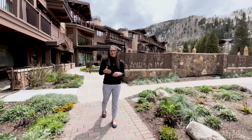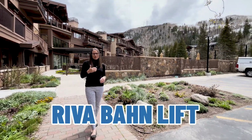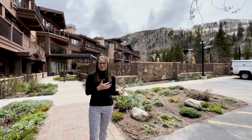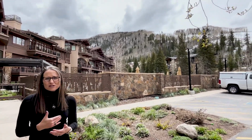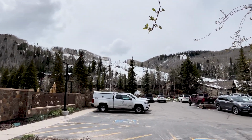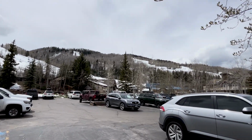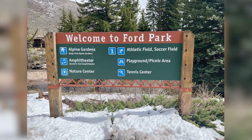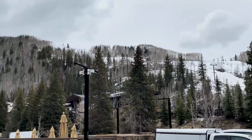Now, we are located on the east side of the village near Golden Peak and the Riva Bahn lift. So truly walking distance, 1 minute to the lift. You're looking at them from the condo. So absolutely stunning. Out the back side of the lodge, you are steps away from the Ford Amphitheater, the gardens, the park, the soccer fields, all that has to be offered there. So really an incredible location.